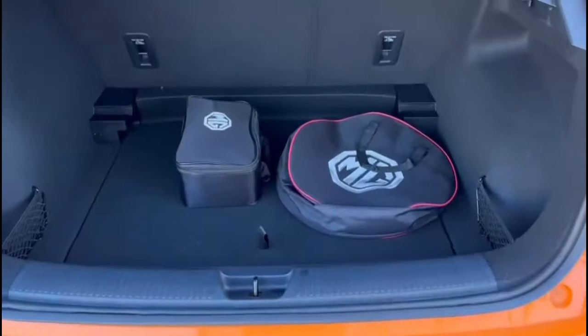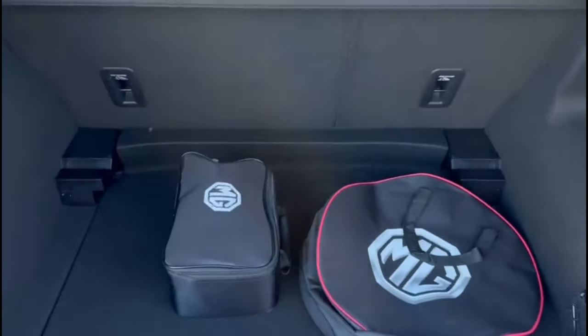As we travel to the tailgate, we'll find a very spacious boot with a 60-40 split folding rear seat, top tether fixings, and charging cables.